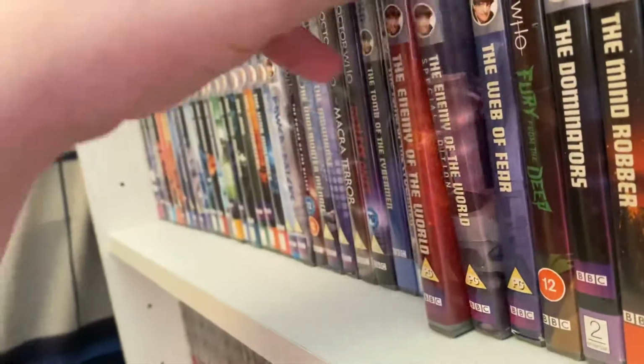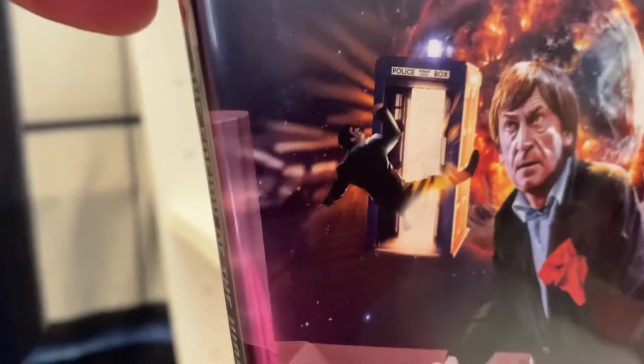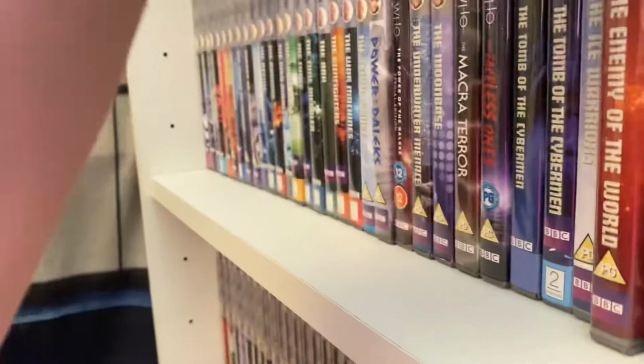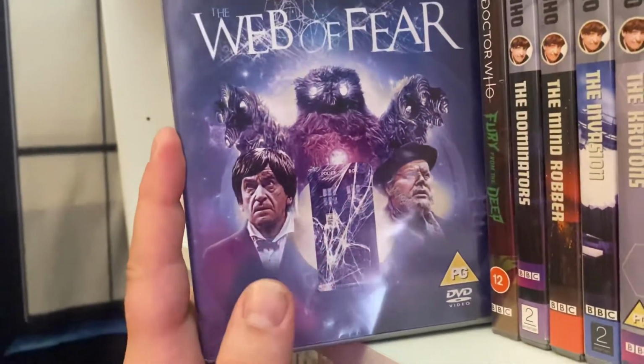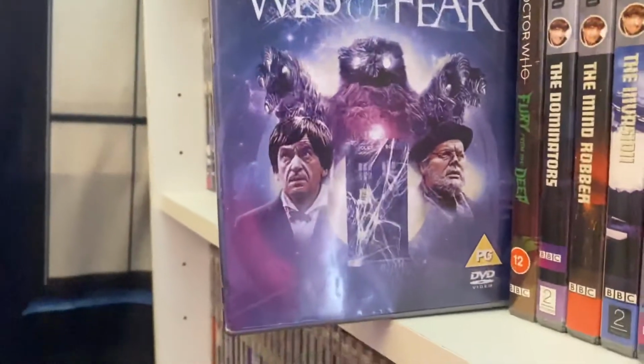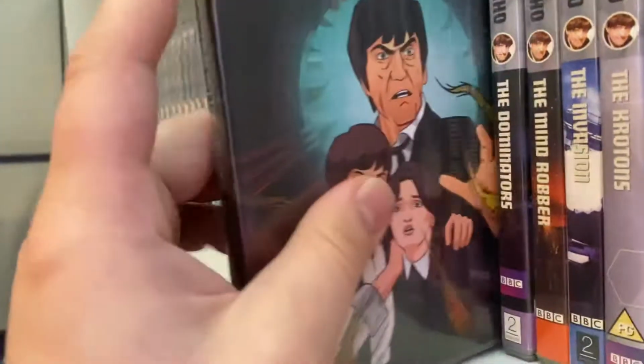Look at that artwork. Compare the two artworks. Not good. Yeah, that's a gorgeous image. I mean, look at that Salamander getting thrown out of the TARDIS into the time vortex. Web of Fear. I'm really looking forward to having the special edition coming out later this year on Blu-ray and of course on DVD. Fury from the Deep.